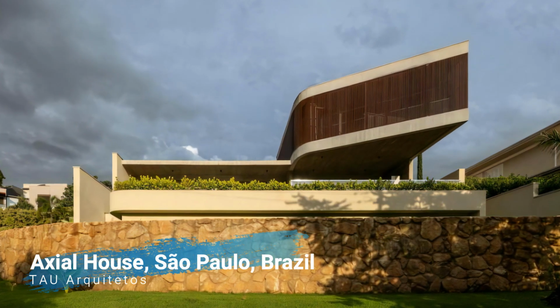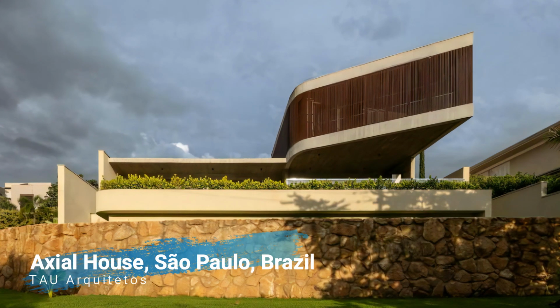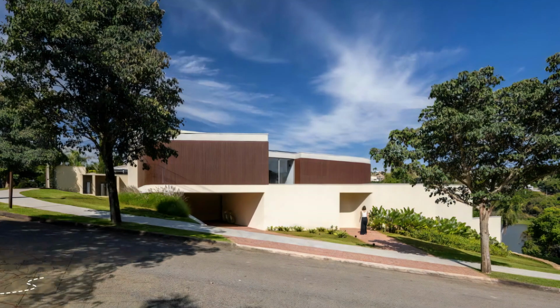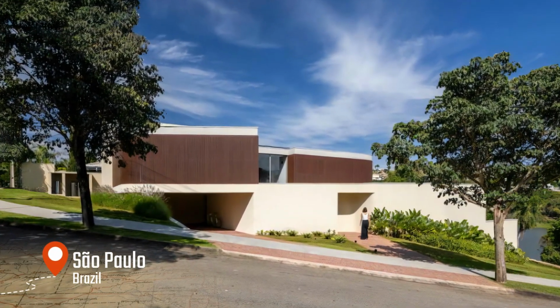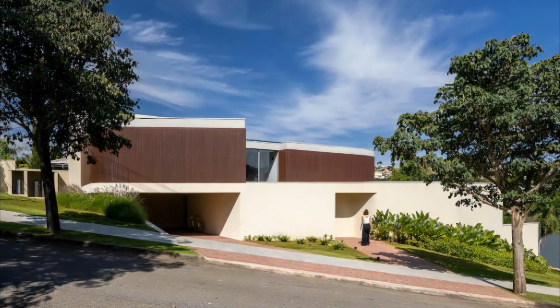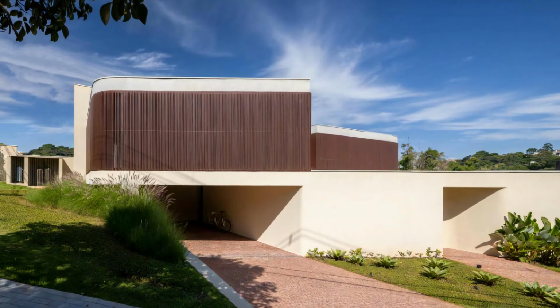Axial House, a 3-story, 450 square meter home on an irregular terrain shape, designed by TAU Arquitetos. Situated in a countryside São Paulo condominium, the Axial House embraces its corner lot and fosters a harmonious connection with the surroundings. The irregular terrain shape guided the design axis, resulting in a 3-story, 450 square meters residence.